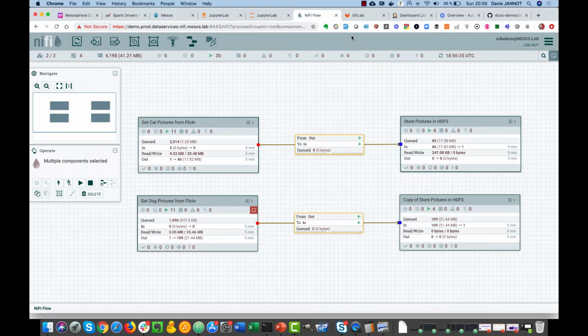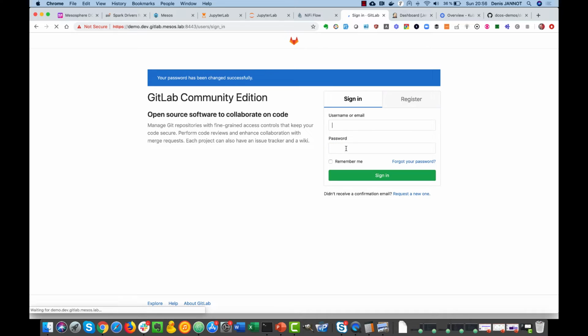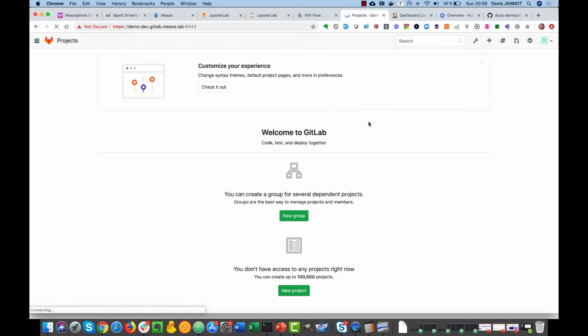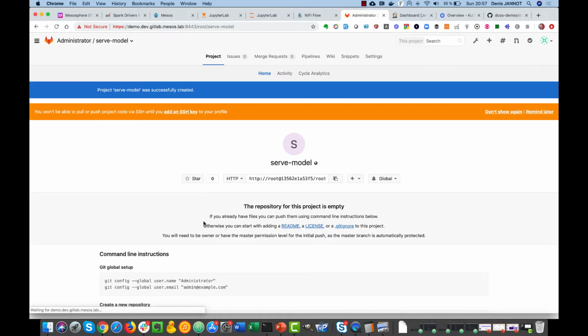While this is running, we can set up GitLab and Jenkins quickly. Let's start with GitLab. We just define a default password, and then we log in with this password, and we create a new project here, a new repository. We'll just make it public for the purpose of this demo. And this repo is currently empty.